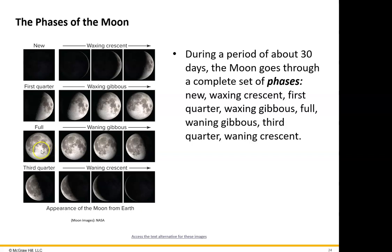All right, so the next night, the moon won't rise at the same time. It rises about 50 minutes later each night. It's always roughly 50 minutes later each night. So 50 minutes after sunset, you're going to get what's called the waning gibbous. Waning means, and gibbous, of course, means more than half of the moon is illuminated, but it's less than full.